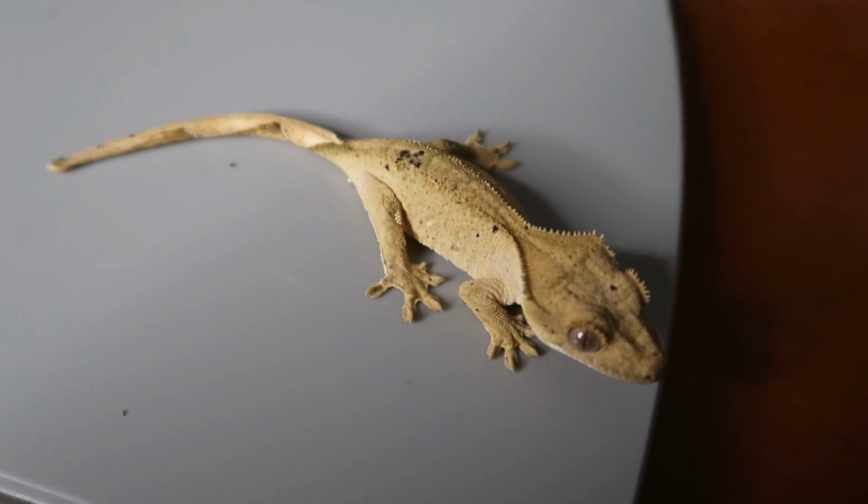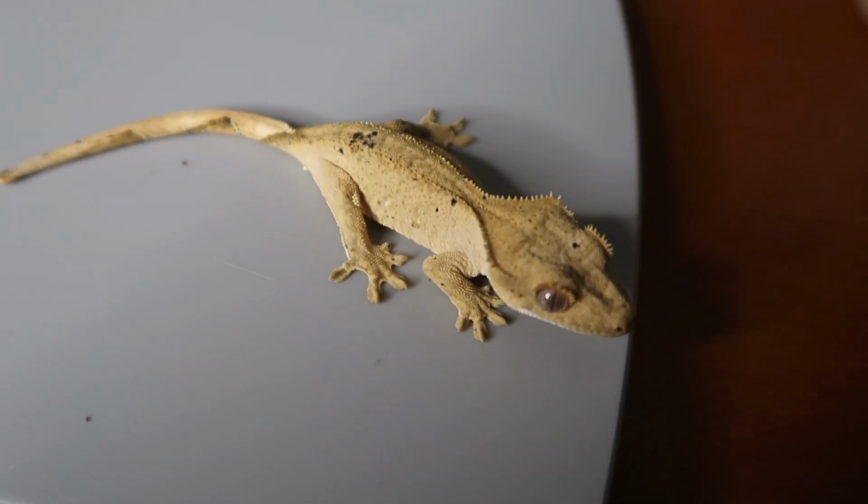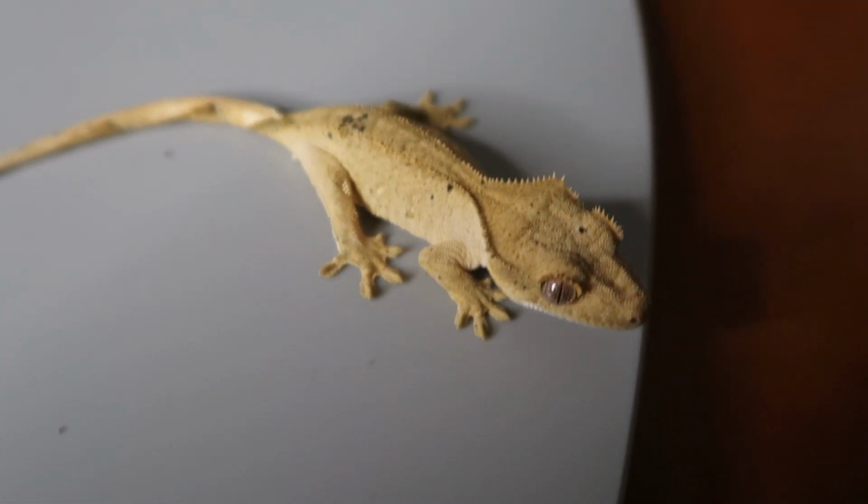I'm super impressed with the amount of Dalmatian spots that have showed up in the past month. So maybe a shed or two. It just looks great.